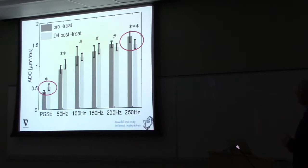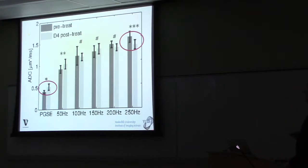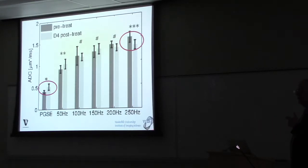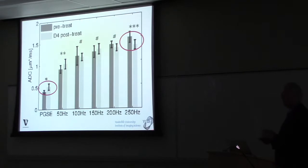So this is consistent with the idea that we are killing some cells. This is the other effect, which is that we're changing the intracellular structure enough to see a change and a drop in the ADC measured by this method. And in between, there kind of is not that much difference. So when you read a comment in the literature that the ADC dropped, that meant there was no response. You have to ask the question, at what diffusion time was that measurement made? It was made at a short measurement time. That's exactly what you would expect.